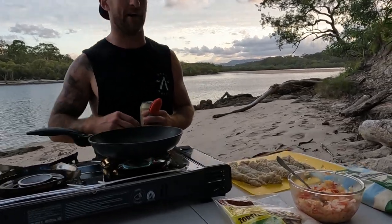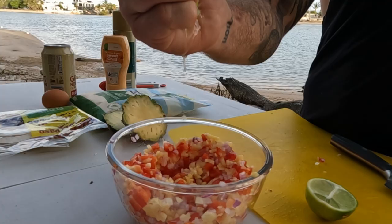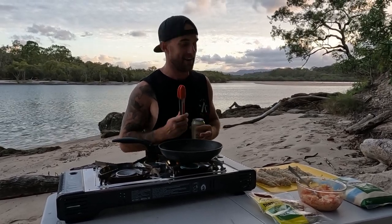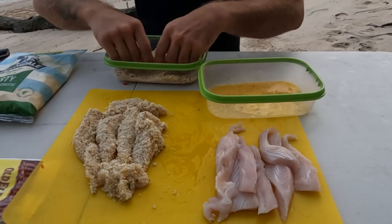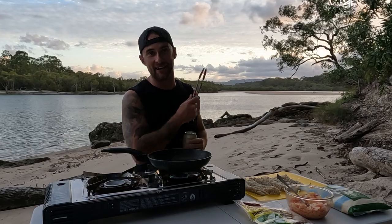Alrighty guys, we're just down at the beach doing this cook up. Tropical fish, tropical recipe. Today we're cooking pineapple salsa fish tacos down by the beach. Got the pineapple salsa down here, and that consists of red onion, capsicum, pineapple, a bit of lime juice, sweet chili mayo, and usually contains some coriander, but this big dum-dum left it at home. Other than that, we've got the fish diced up, crumbed, ready to rumble, the tortillas and the cheese, and that's it. So the pan's getting hot, the sunset is about to cook in the background, so let's rip in.